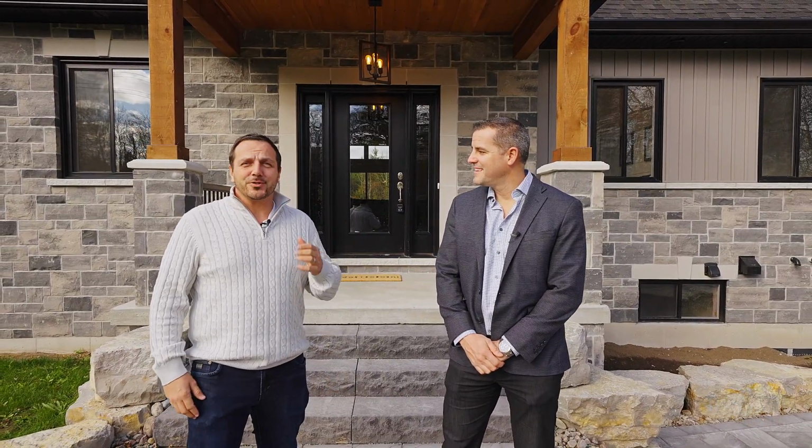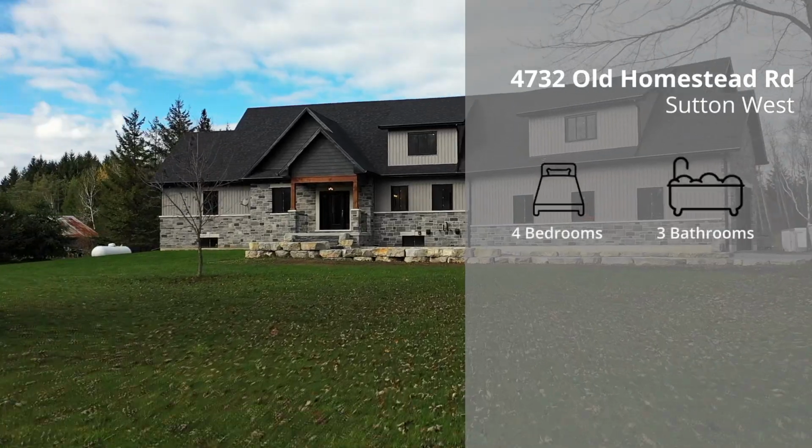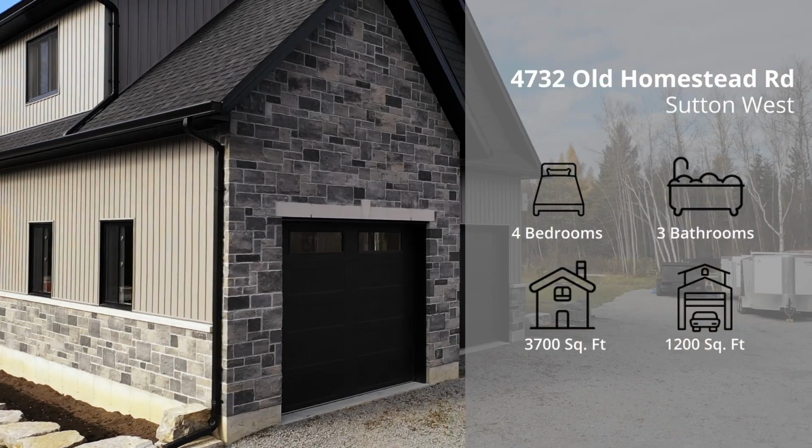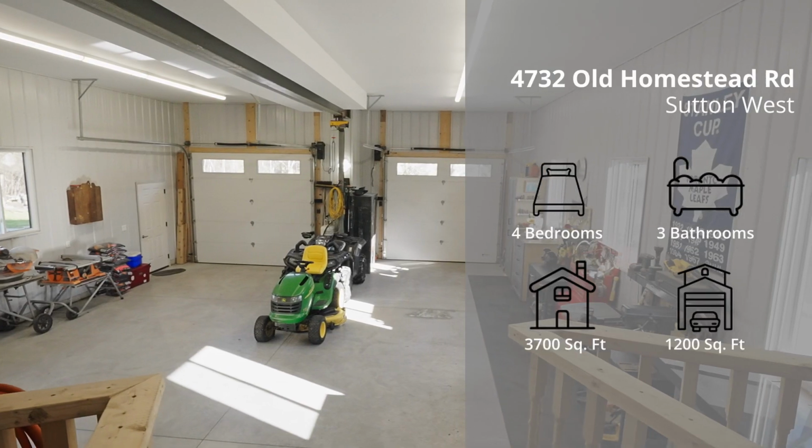This property features 4 bedrooms, 3 bathrooms, it's 3,700 square feet, not to mention a 1,200 square foot garage that is perfect for all the toys.